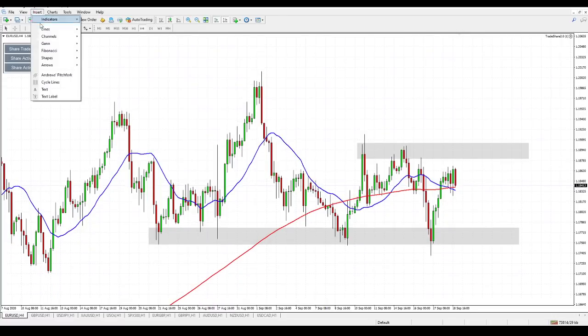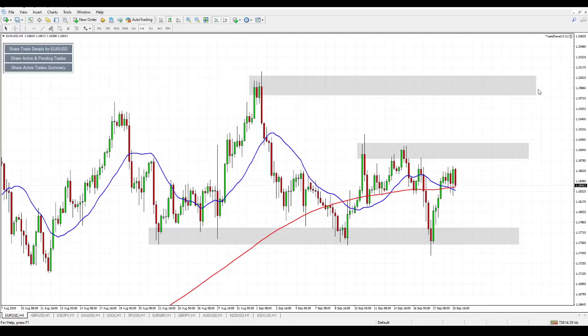So let me highlight one more level that has my attention right now, which is going to be this previous top, of course, right here on euro dollar. This was our topping point for the recent price action right around that 1.2 level. We topped out there and then started to come back down. Have not seen those highs for a while now.